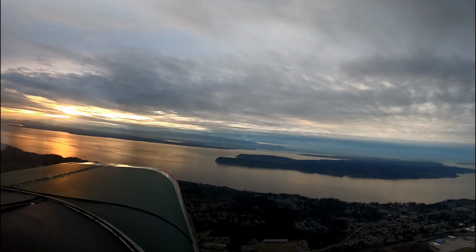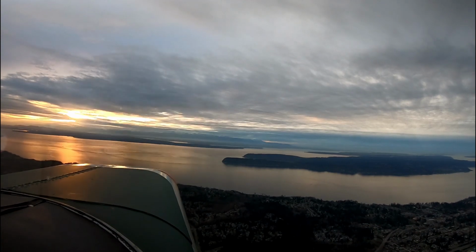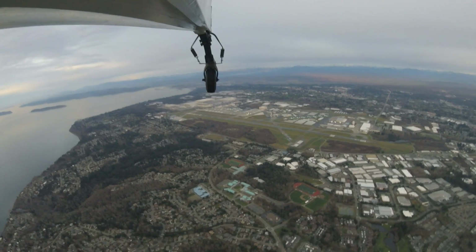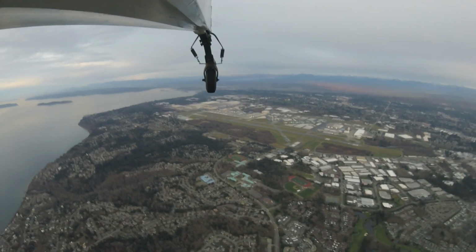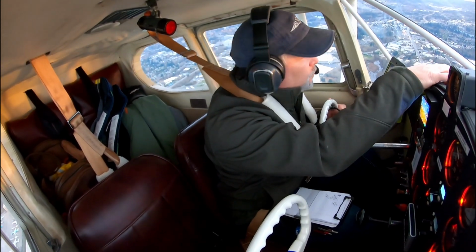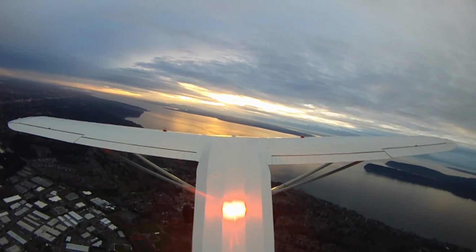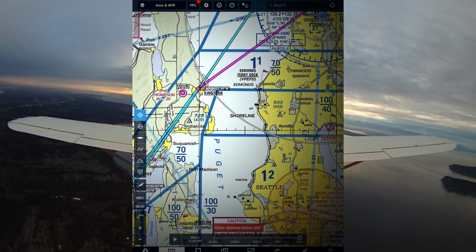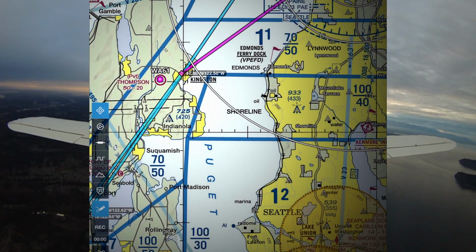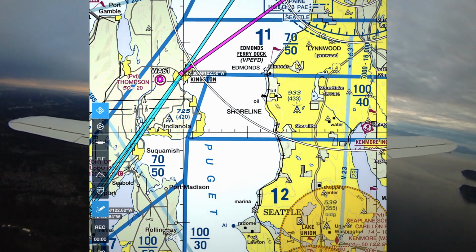Start pulling my power back a little bit. Alright, so we're going to aim for a little town over here called Kingston. Just from experience, I know that if I aim for this town straight ahead, I can stay out of the airspace for Seattle. What you don't see up here are all these imaginary lines, which are restrictions for that airspace.